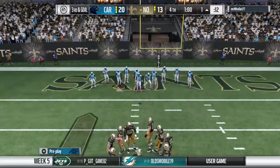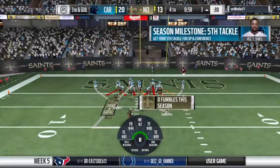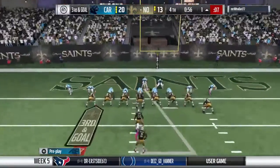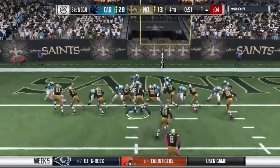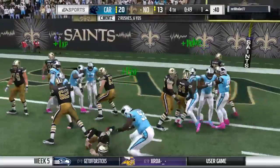They're knocking on the door as they come to the line here on 3rd and goal from the 1. They come out with 1 back and 3 tight ends. It's a sneak. It's Wentz. No gain on the play.